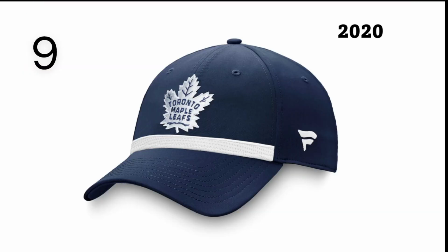Next, at number 9, we have the 2020 hats from Fanatics, and they're all the way down here just because they're too boring. They have this little stripe, and it's different for every team for sure, but it's too boring. It looks like a standard Fanatics hat you would get anywhere. There's nothing really done to this other than this little detail in front, and it's not enough to make it a special hat. All right, moving on.